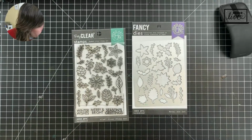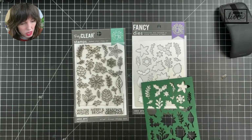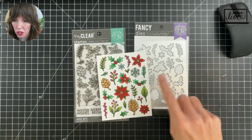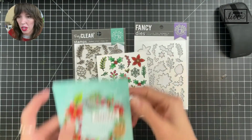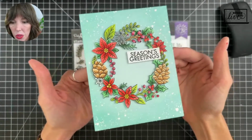So now we're going to move on to, let me show you some of the samples that I've made with that set. So you have these two here. Let's put this out actually, where I colored that. So then you can also use this die, of course, to cut out all of the images. And here's where it's all cut out and I turned it into a wreath.